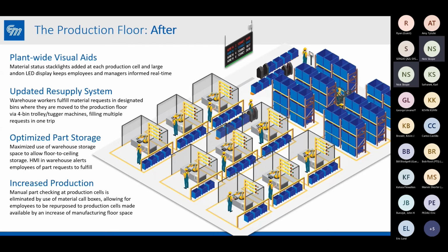And so now it's a safer work environment. We can bring material to the cells quicker. And we can also clear up some floor space if we start storing material properly in the warehouse area. The increased floor space allowed them to put more production cells in, so they're able to produce more product using the same production footprint. So, a win across the board on how this could look.